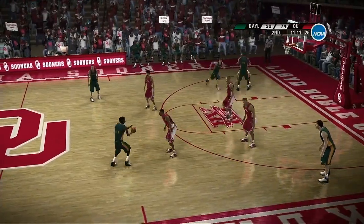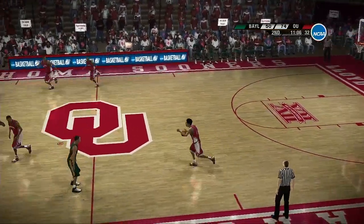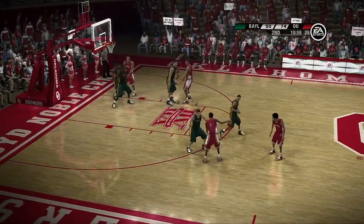They'll work it around the arc. Great defensive play. Anticipating well. When you're an anticipator, you got a chance to do well. A lot of guys, they're reactors. If you're a reactor, you're one step behind the action.